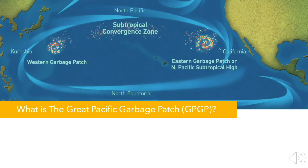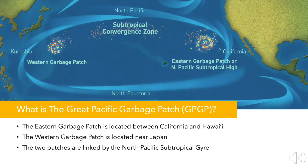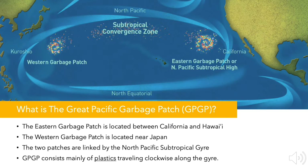We can think of the GPGP as 2 distinctive garbage patches. The eastern garbage patch is located between California and Hawaii, while the western garbage patch is located near Japan. The 2 patches are linked by the North Pacific subtropical gyre. The GPGP consists mainly of plastics traveling clockwise along the gyre.